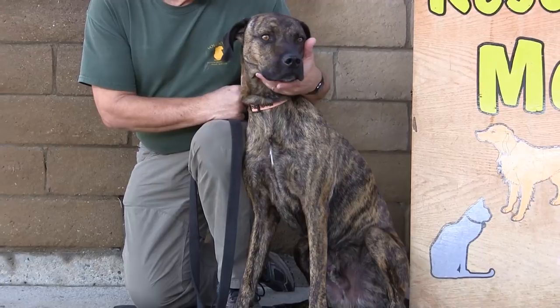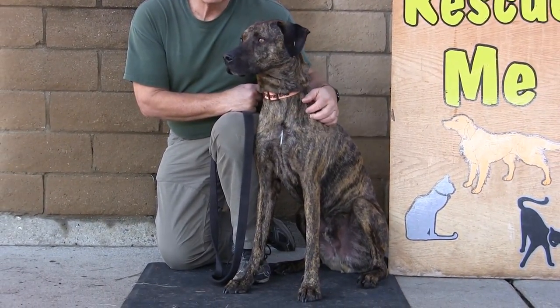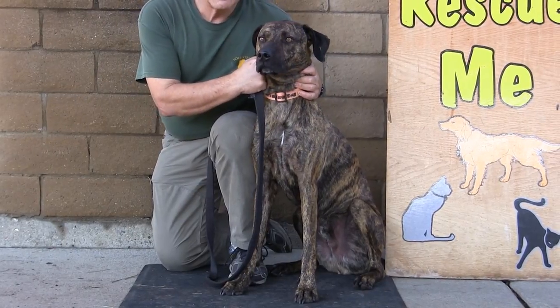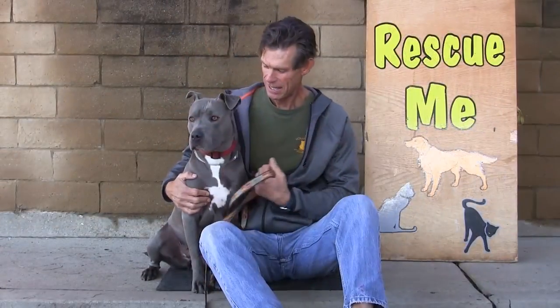His ID number is 186402, and I tell you, this dog is going to get you noticed if you stroll down the street with him. That's Cowboy, ID number 186402. Such a good dog.